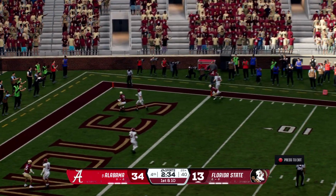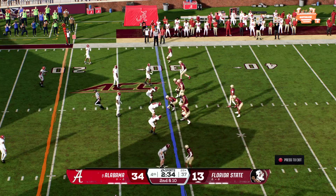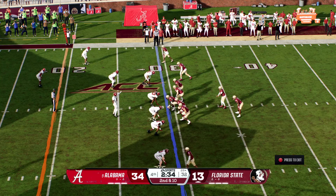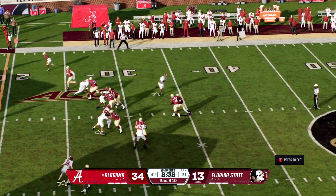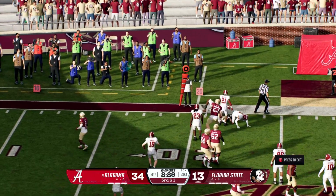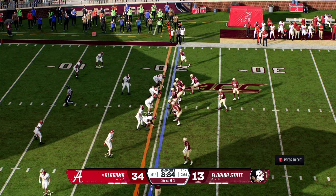Lets it fly deep downfield. And it falls incomplete, and the offense is lucky to have it. Defender right there almost had it in his grasp. They'll run it out of the shotgun. Nice move to pick up yardage. Brought down after a good pickup, and they're in the red zone at the 20.